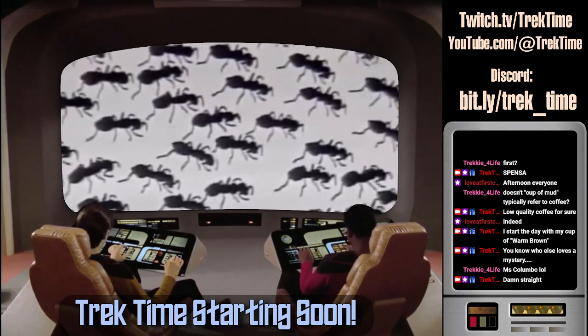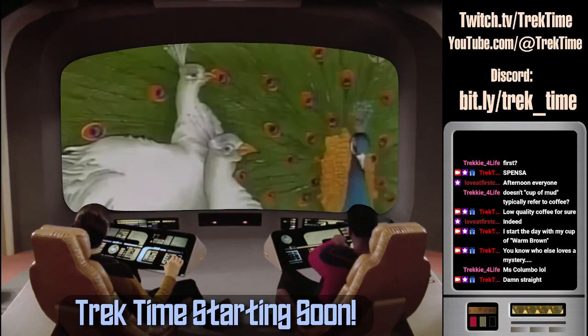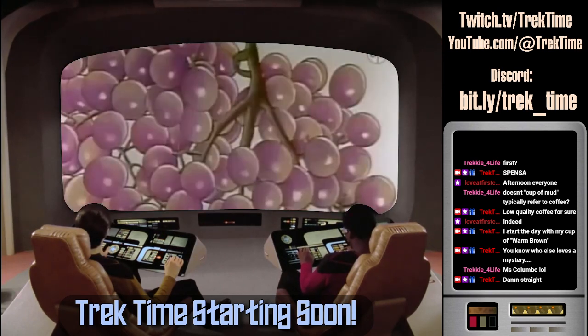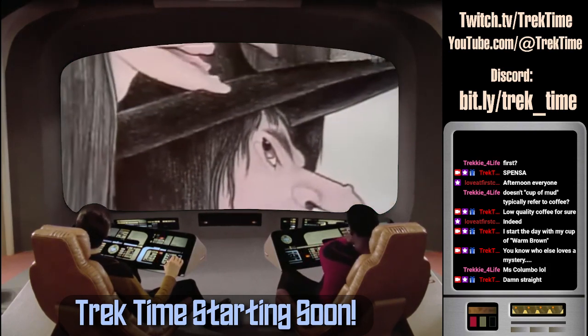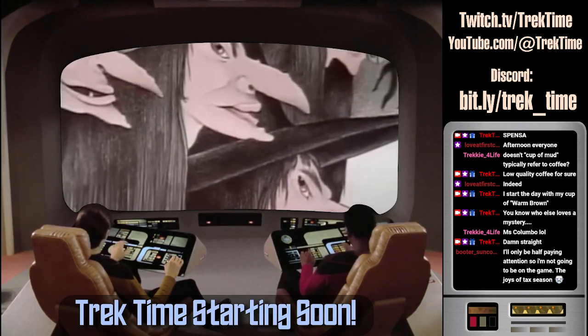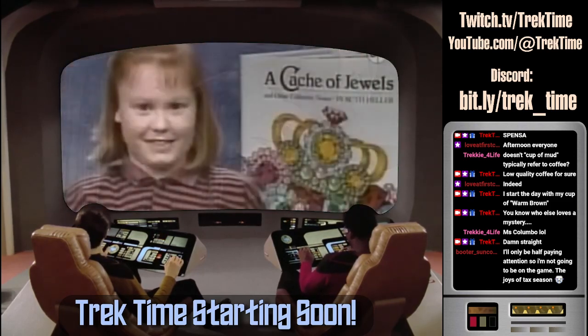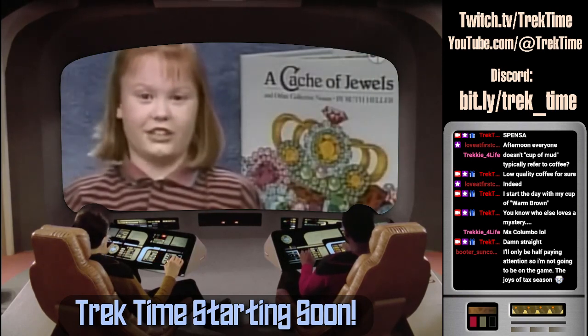of ants. Some of these nouns are more unusual than others, like a muster of peacocks, a parcel of penguins, a cluster of grapes. The pictures are very colorful. The best part of the book is the picture of the coven of witches. This book has a beautiful sense of words and rhythm. I enjoyed it. You will too.